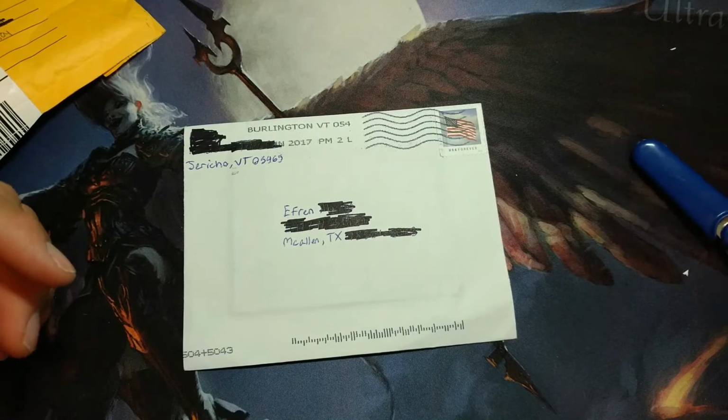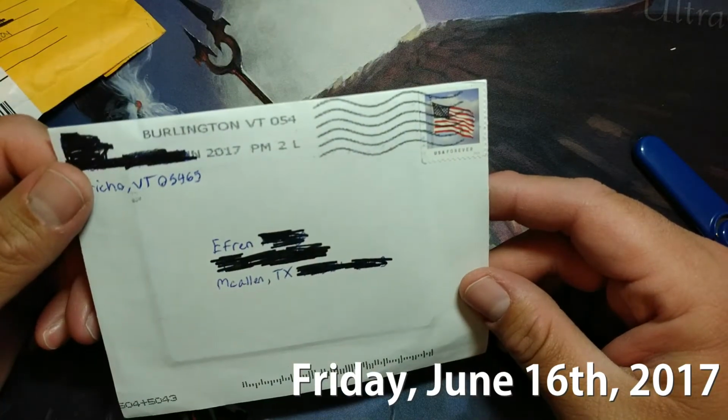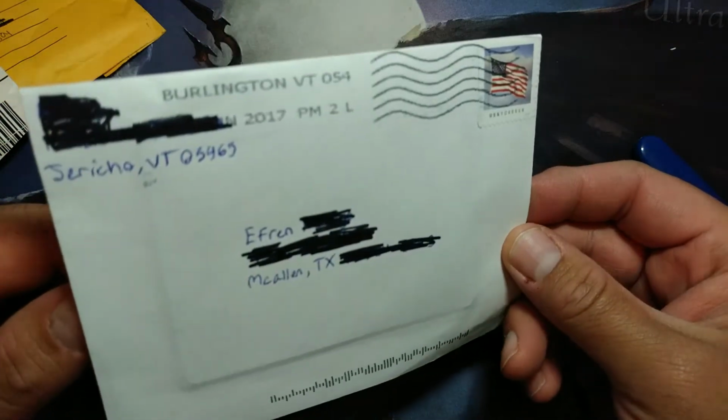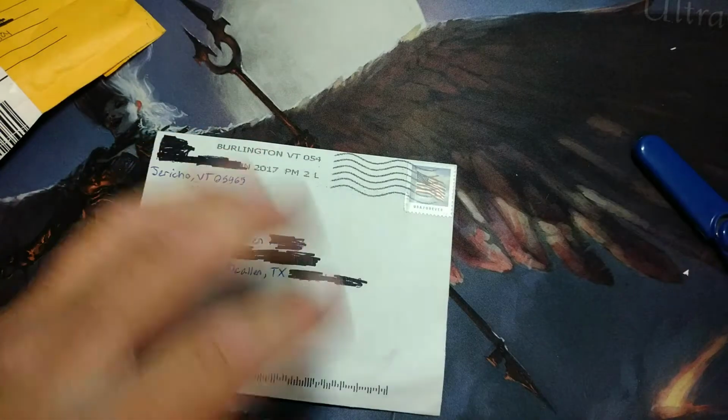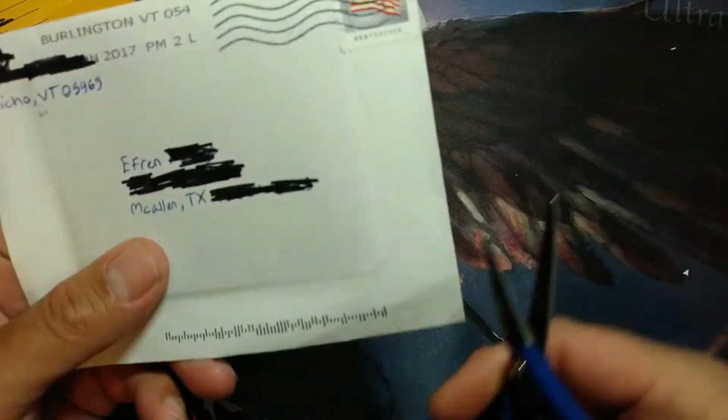It's Friday, June 16th. And we got our last Cardsphere haul today in the mail. This one comes from Jericho, Vermont. This user didn't respond in time whether or not he wanted his username mentioned on the channel, so I'll just say thank you to the trader out of Jericho, Vermont. And let's open this up and see what we got.